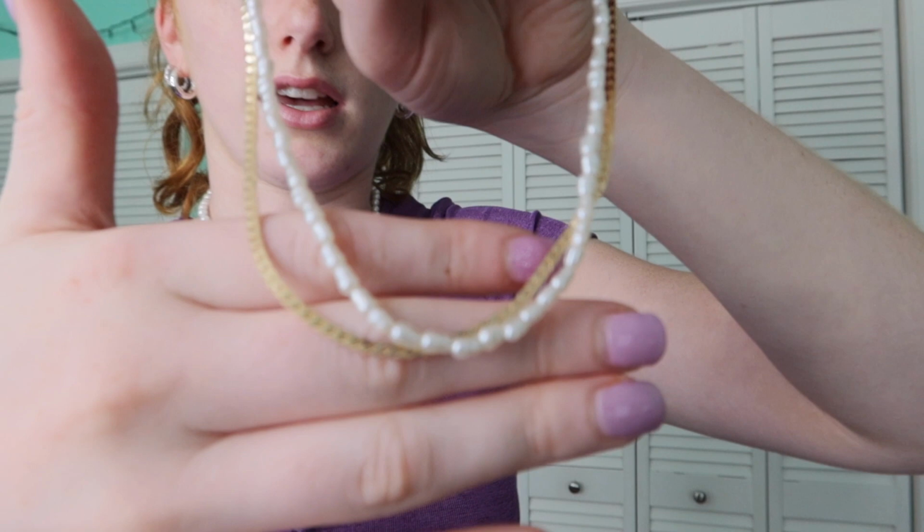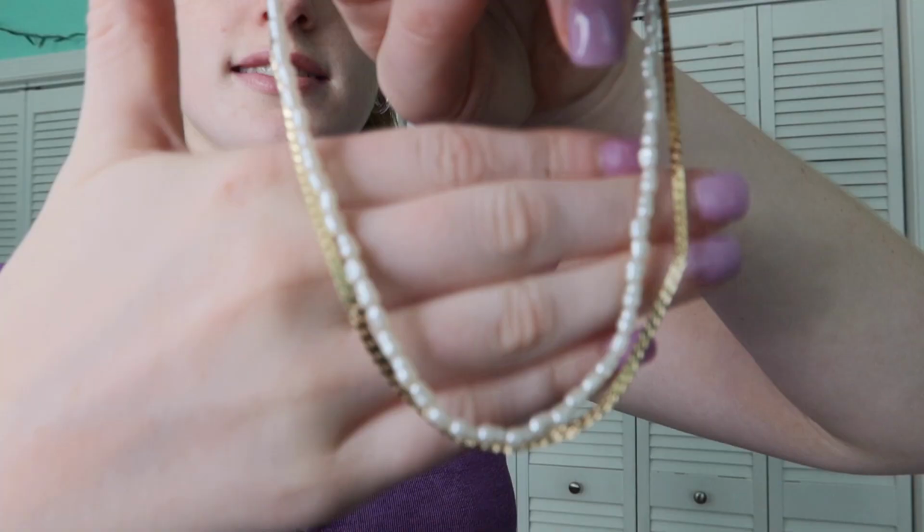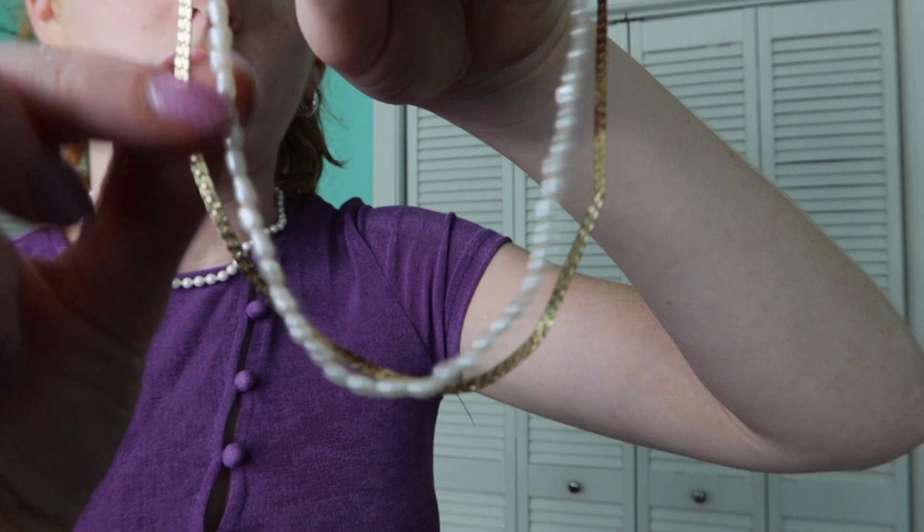But one of them is a very small pearl, almost like an almond shaped pearl, so it's not like a typical circle. And then the other one is a gold chain, but like a rod style, I believe is what it's called.